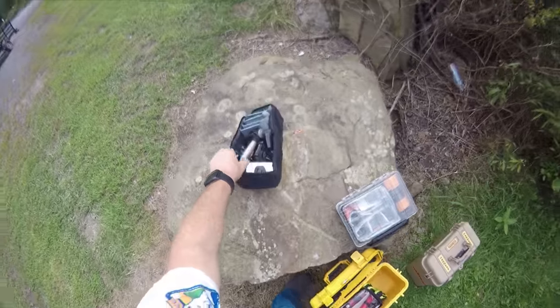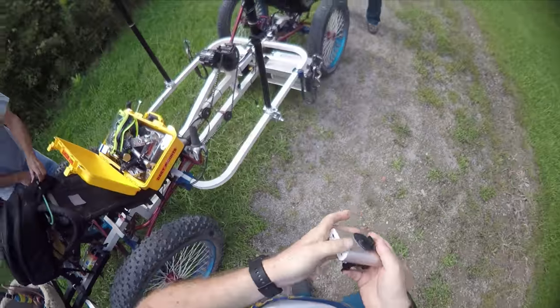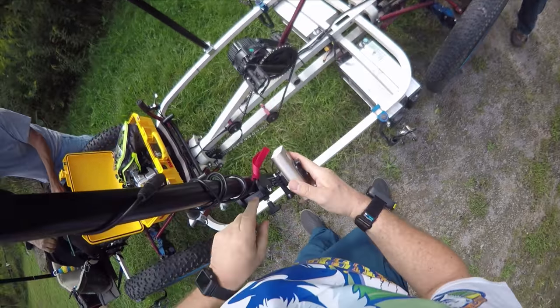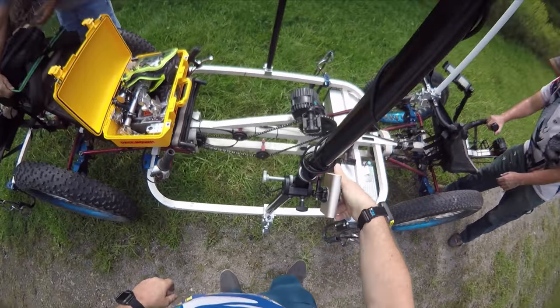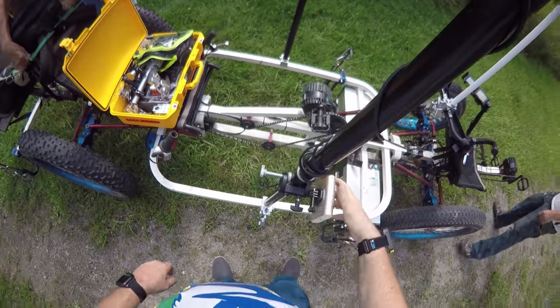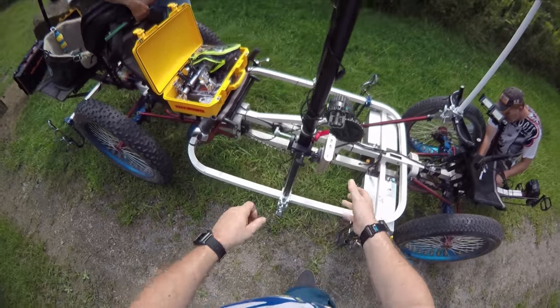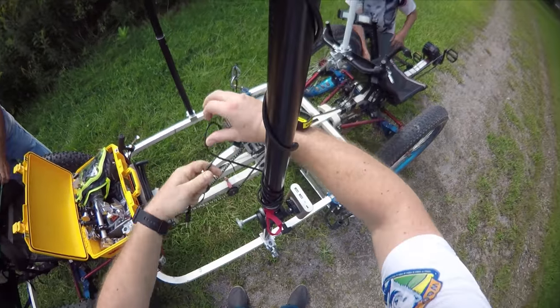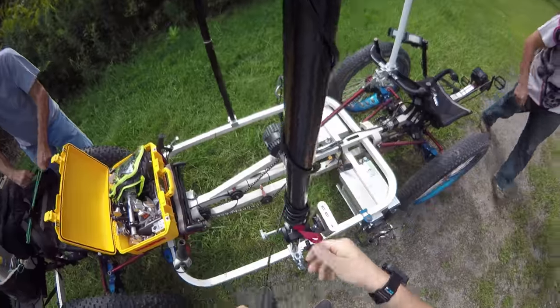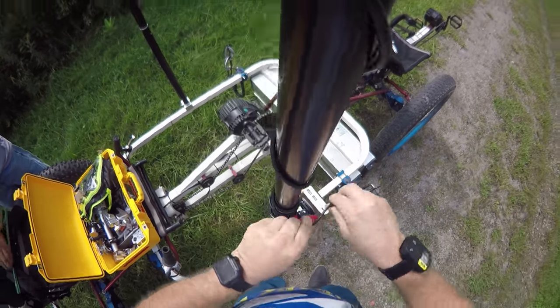Okay, so they don't charge these all the time because they hold a lot of juice, but I'm checking before I put them on. Got that fit in there really nicely. Get this around.